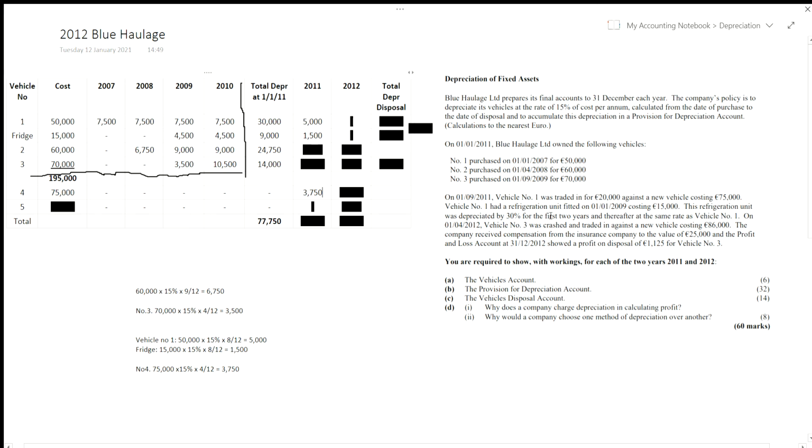Vehicle number 5 was not purchased until the following year. So all I need to do now to finish 2011 is I need to look at vehicle number 2 and vehicle number 3. I never sold them, so this is my story here for 2011 down here. Nothing happened to these two vehicles, so I can multiply these two vehicles by the normal rate. I had them for the full year, they weren't crashed. Vehicle number 2, normal depreciation 60,000 multiplied by 15%. I multiply that out here to be 9,000.